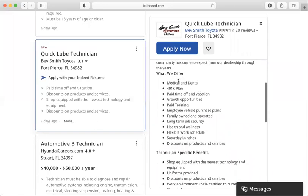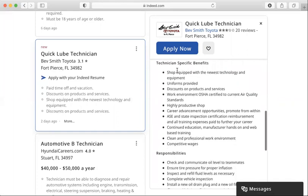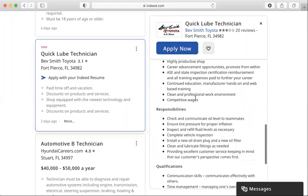Now, they offer a lot of really nice perks and specific technician benefits here, which is nice. They provide uniforms. There's all sorts of technology and equipment you get to use. You get discounts. It's OSHA certified. And if you start in this position, right here, career advancement opportunities. So, say if you start in this position, you can move up and work on cars in other capacities. This is like an entry level position, and you have the ability to advance up into different positions within the company.